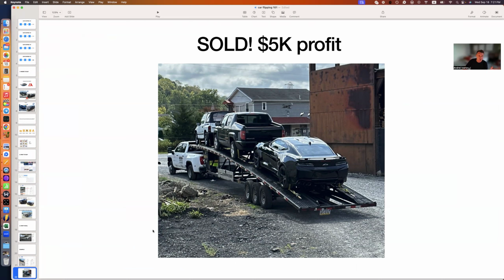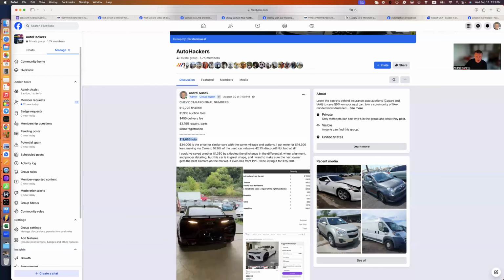It took me a little over 5 weeks to repair it, because the body shop I chose originally, the guy went on vacation, so 2 weeks. But pretty much it was a month's project, and it took me 2 weeks to sell it, to take really good photos. Of course, I did really good detailing on the car, and I got $5,000 profit on this car.